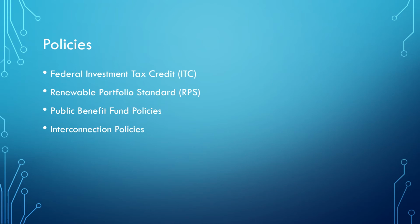Secondly, we have the Renewable Portfolio Standard, also known as RPS. This is on the state level. It's one of the most important drivers for promoting renewable energy. It imposes a minimum amount of renewable energy generation or capacity that electricity providers must meet, propelling them to support the installation of energy systems. Third, we have public benefit fund policies. This is a way to finance renewable energy. It offers stable, long-run funding to provide security for these investments.